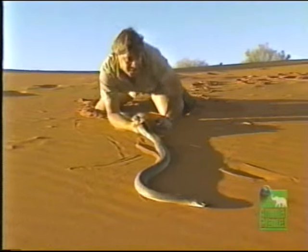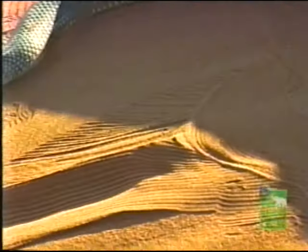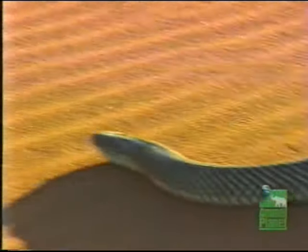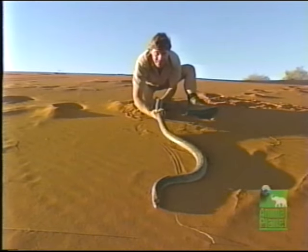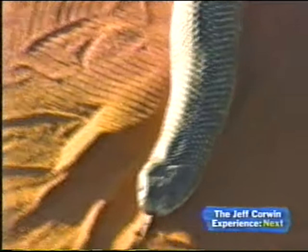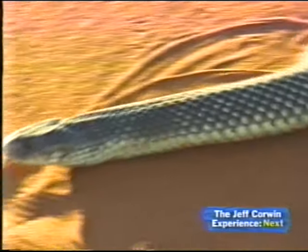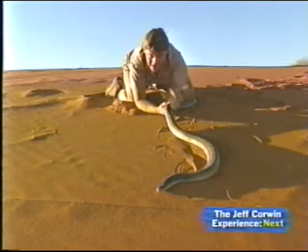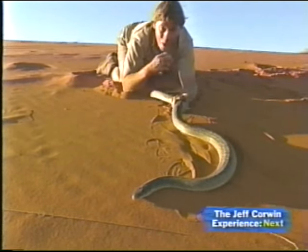Look at the tracks he's making here, look at this, with his belly scales. And you can see how fat he is. Being a member of the black snake family, as far as venom's concerned, he's not in the top 10. But have a look at this. Woo! He's got a big head, big venom glands. And the King Brown has a lot of venom. It's pretty toxic. You take a big hit off this, and they're going to whack a lot of venom in.